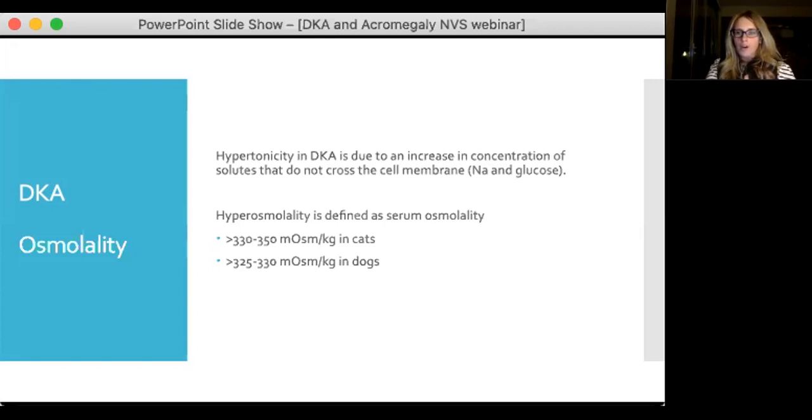Hyperosmolality is defined as a serum osmolality greater than 330 to 350 in cats and greater than 325 to 330 in dogs. Again, when we think about our different fluid compartments, as the osmolality or tonicity of your extracellular fluid increases, water shifts from your intracellular compartment to your extracellular compartment. So again, that's where we're seeing that cellular dehydration that we were talking about.